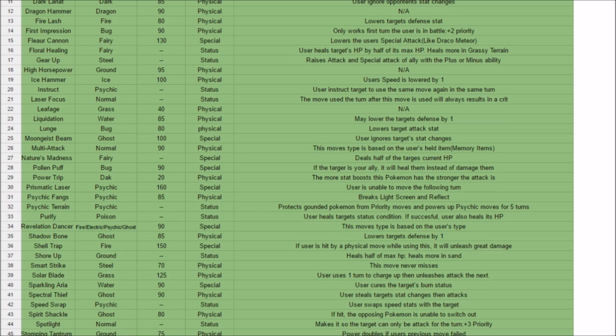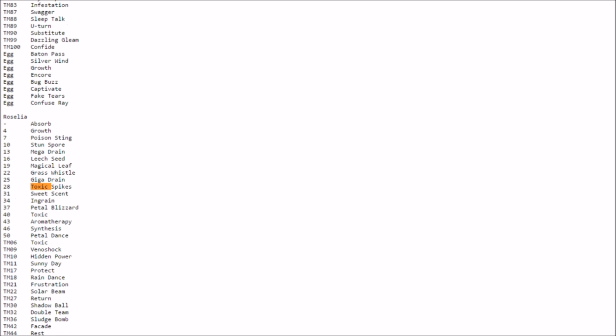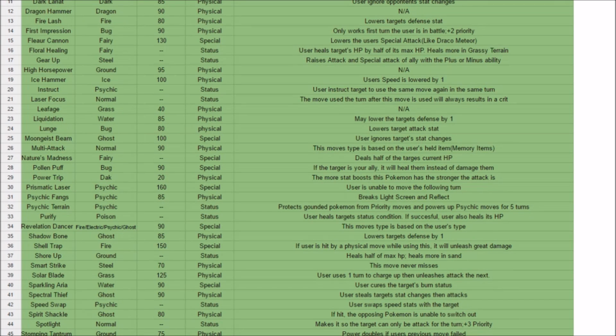Toxic Thread, another interesting move. So Toxic Thread was like super busted, and I wanted to see what Pokemon could have actually gotten it. Just Spinarak and Ariados. So they actually might get some viability just off of how silly and stupid Toxic Thread is. But would I have liked to see some other Pokemon get it? Of course. And there we go. Tropical Kick and Zing Zap are going to be exclusive moves. And I think that's it.